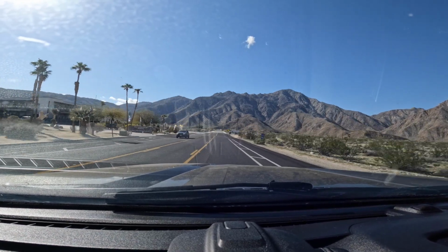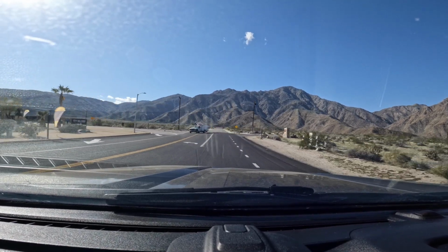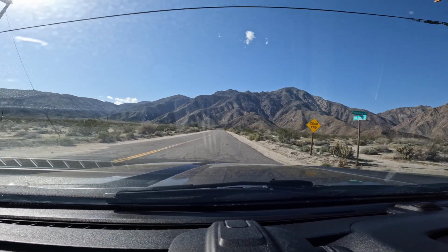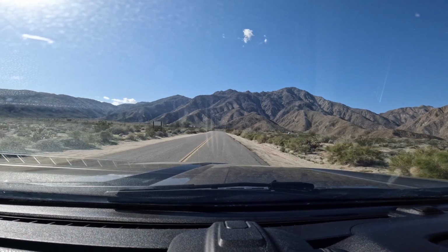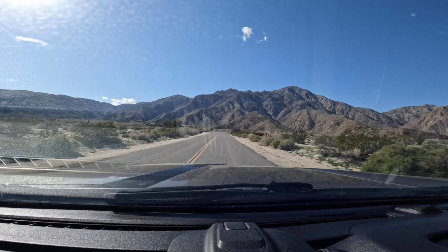So you go left here, this would take you up that highway, Montezuma Valley Road, that I was talking about, to get out of this area. And then up here, you would continue straight to the visitor center, and we're going to make a right to the campground.